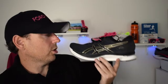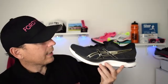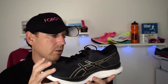I remember the first pair I got, I put them on and went out and ran 20 miles, and I had no blisters, no hot spots, no nothing. It was just effortless, and I think ASICS have made an absolute beauty of a shoe here. Not only does it look awesome, but I think it performs as one of the best long run shoes, if not the best long run shoe I've ever had.